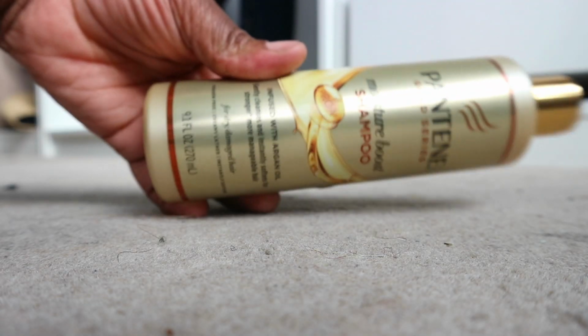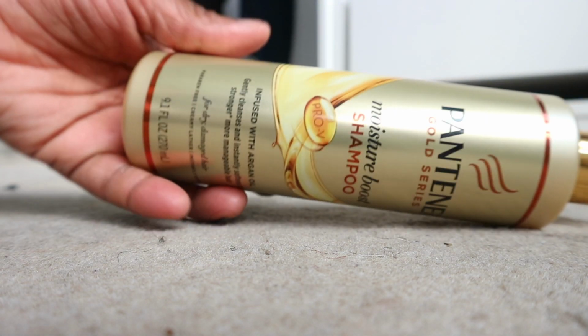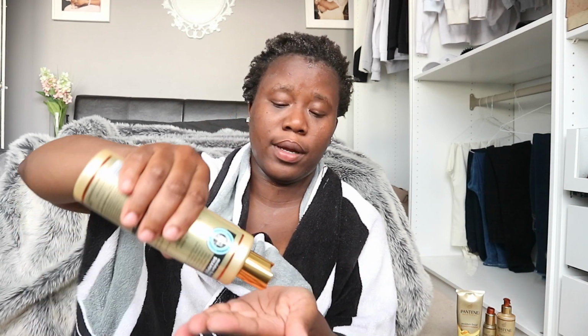I'll be back. So guys, I have washed my hair. The other product I was holding up was the conditioner. So this is the shampoo. It says it gently cleanses and instantly softens for stronger and more manageable hair. And it's for dry, damaged hair. My hair is not damaged, and I won't say my hair is really dry. So would this product actually work for me? Well, let's get into it.